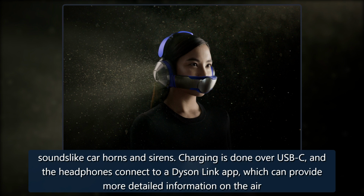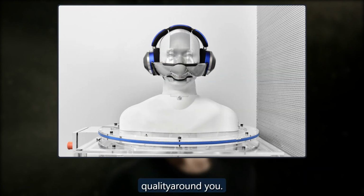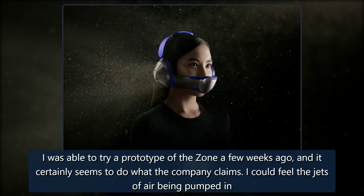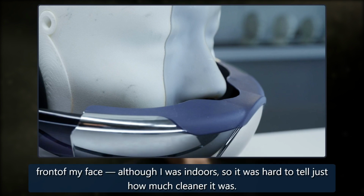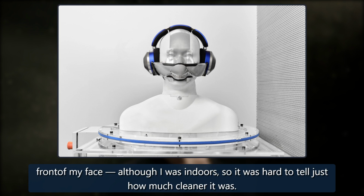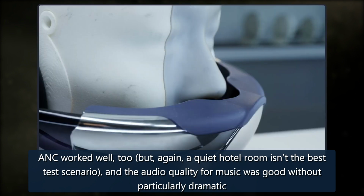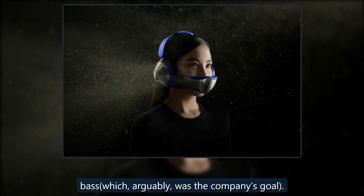Charging is done over USB-C, and the headphones connect to a Dyson Link app, which can provide more detailed information on the air quality around you. I was able to try a prototype of the Zone a few weeks ago, and it certainly seems to do what the company claims. I could feel the jets of air being pumped in front of my face, although I was indoors, so it was hard to tell just how much cleaner it was. ANC worked well, too, but, again, a quiet hotel room isn't the best test scenario, and the audio quality for music was good without particularly dramatic bass, which, arguably, was the company's goal.